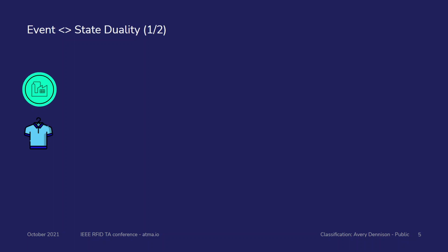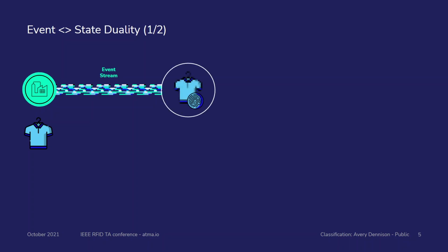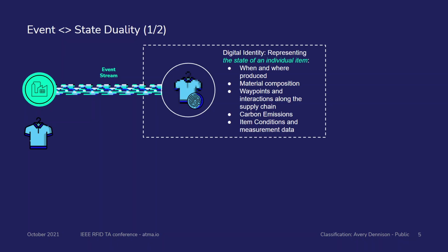I want to stick to our example of the blue t-shirt that we saw earlier. Think of a facility, a factory where a t-shirt is produced, different labels, different digital triggers are applied to it. And as part of the process, the different manufacturing steps are also captured. And finally, the t-shirt is packed into a box and leaves the factory. From a data perspective, what happens is that the factory, by interacting with the t-shirt, generates a series of data points, an event stream that we can translate into the digital identity of this particular item. So think of this as over time, by ingesting an event stream, you build up the state, you build up the digital identity of a particular item to capture the information around when and where it was produced, what the materials are that went into it, what are the different steps that it went through, and so forth, to build its characteristics and its identity over time.